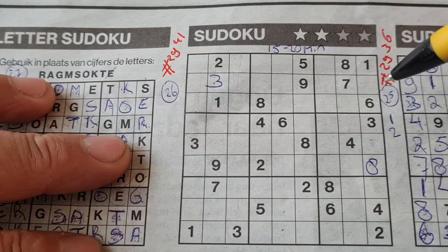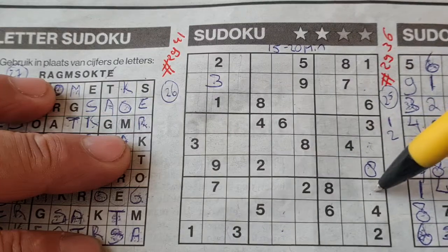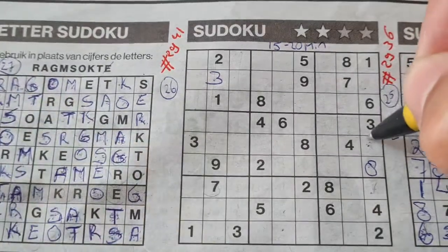Then 3 missing numbers in the last column. One of the missing numbers is 7. We see there 7, no 7 there. Here 7, no 7 there. The only place for the 7 should be there.